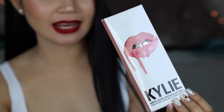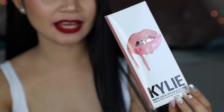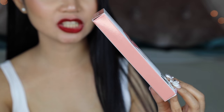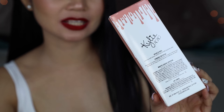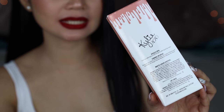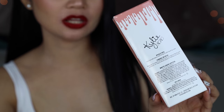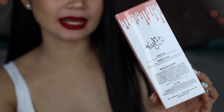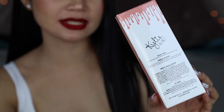So basically, this is how the cardboard packaging looks like. At the front, it says Kylie Matte Liquid Lipstick and Lip Liner. And then on the side, you're going to get the shade color. On top, you're going to get the shade color and then shade name. At the back, it says Kylie XOXO, Kylie's Tips, Line Lips with Lip Liner, and Fill Lips In with Liquid Lip Color. All of the ingredients of the matte liquid lipstick and lip liners are indicated, as well as the expiration, which is 12 months after opening.